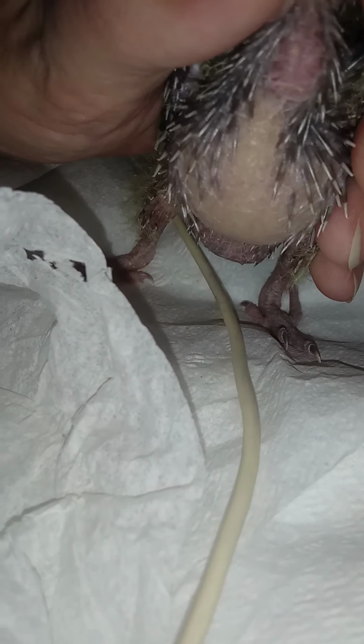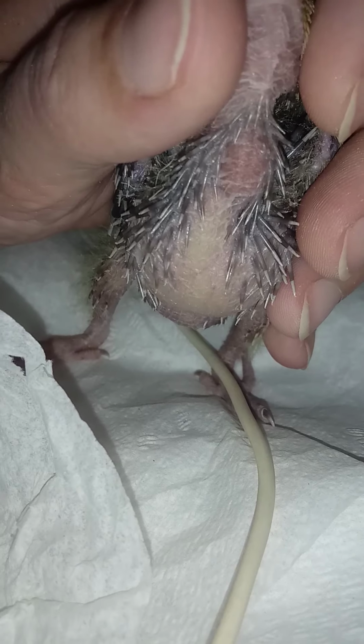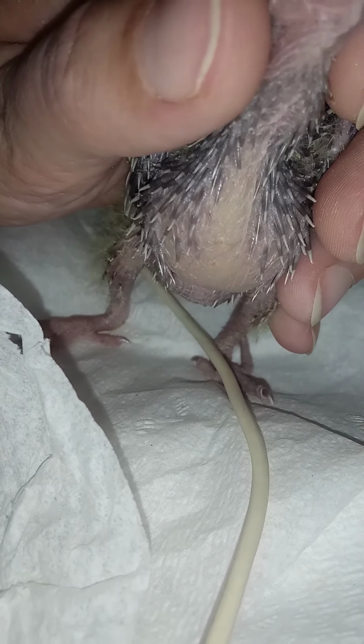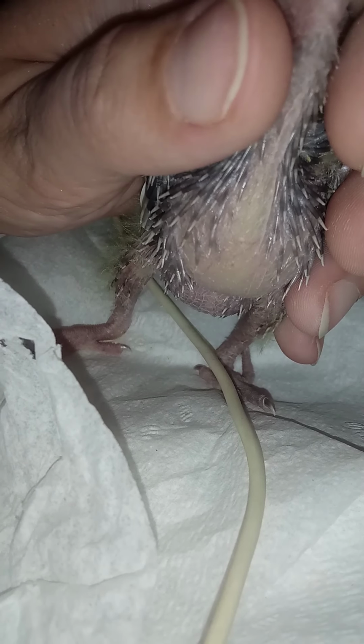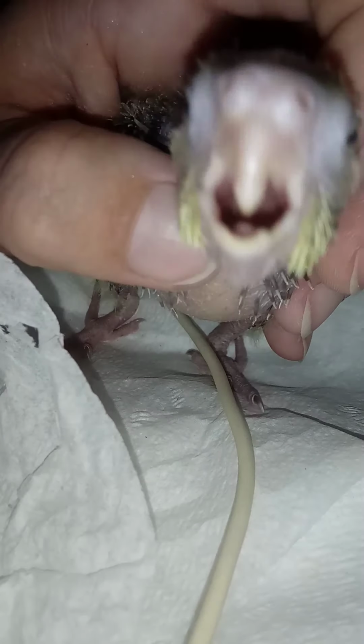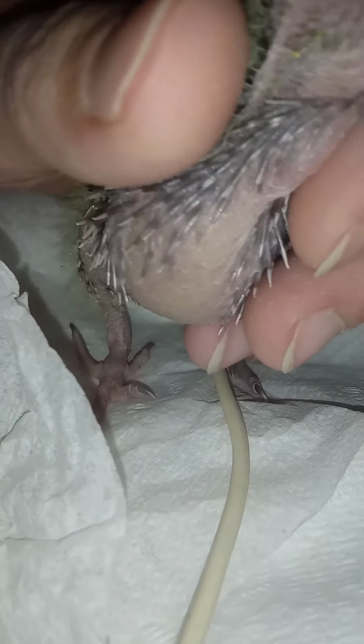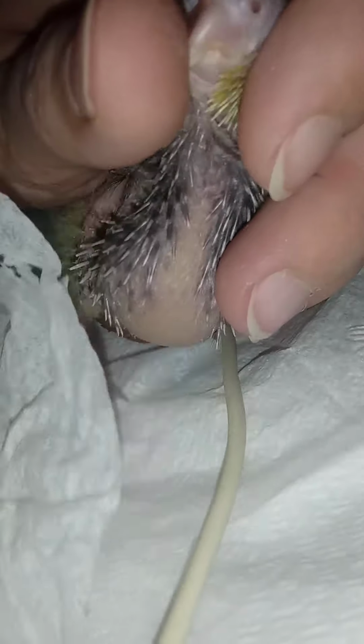And what I'm trying to show you guys are what they call crop contractions, which is the baby birdie's body's way of moving the food from the crop into the stomach. And if we're lucky, we're going to get to see a nice contraction. There you go. Watch the veins. You see those veins through the skin?